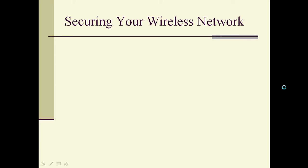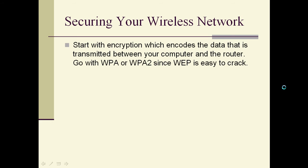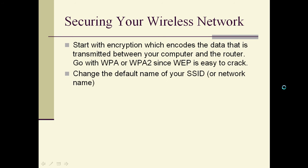Securing your wireless network. Start with encryption, which encodes the data that is transmitted between your computer and the router. Go with WPA or WPA2, since WEP is easy to crack. Change the default name of your SSID or network name. Disable SSID broadcasting.